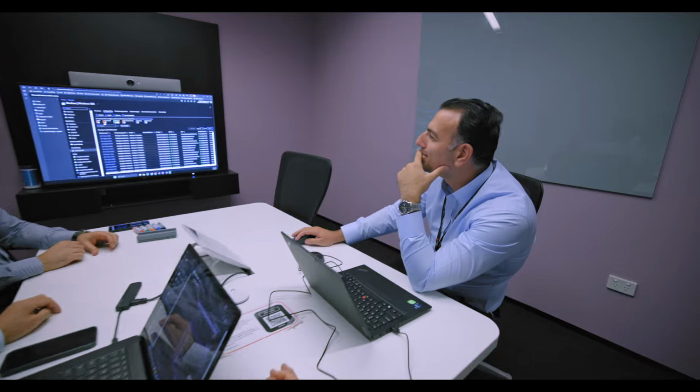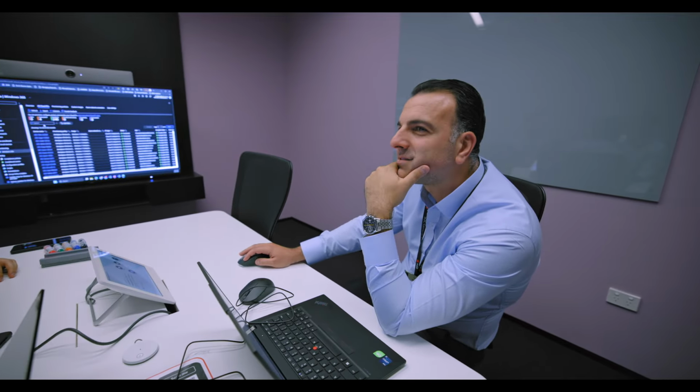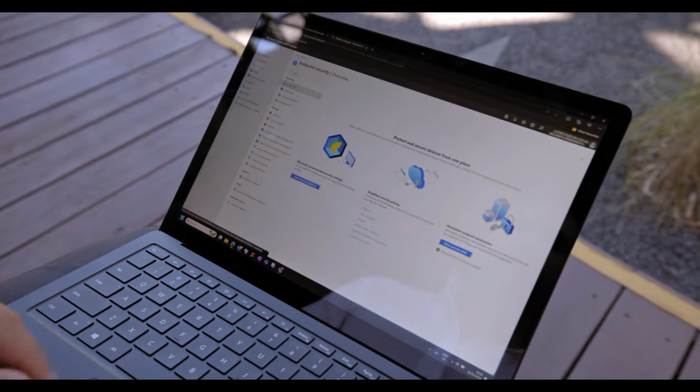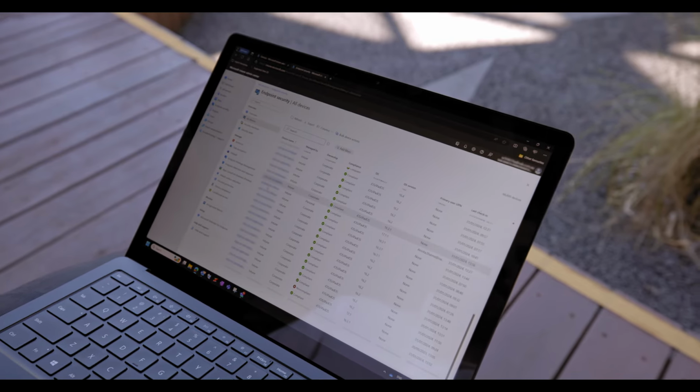We have less breakage, which means there's less people calling our service desk. It's enabled us to be more productive in the way in which we manage our technology for all of our colleagues across the whole globe. Apart from giving us a single console to manage our fleet, it gave us additional security features. We have over 60,000 endpoints that are managed by Intune.